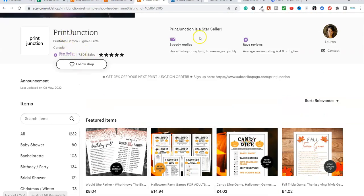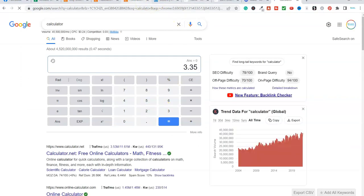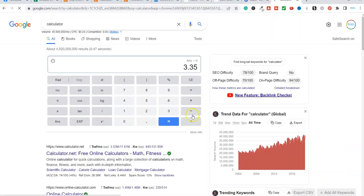and we were to times it by this over here, let's just do some really quick math just to give you an idea of this, okay? Because this is genuinely an awesome method. So £3.35, and then we're going to times that by the number of sales, so times 7,608. That gives 25,486, and that's pounds.